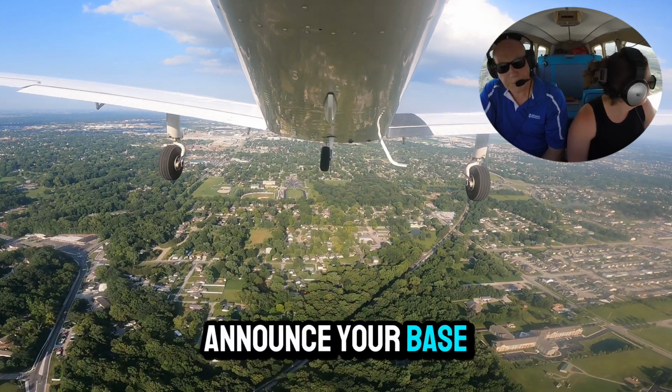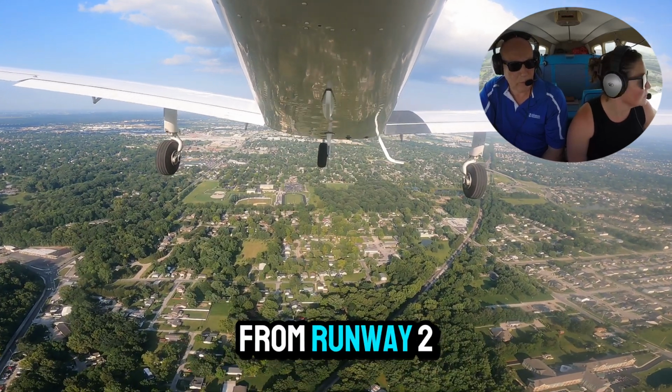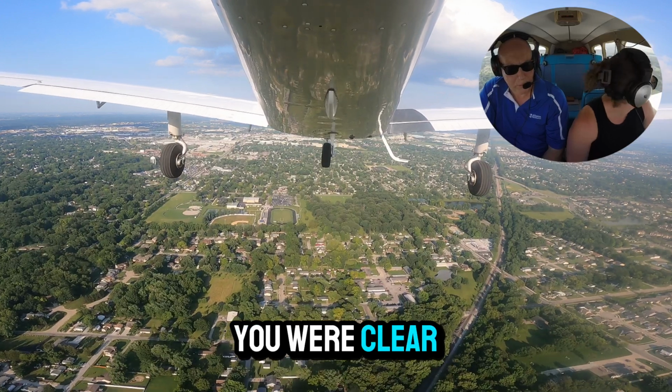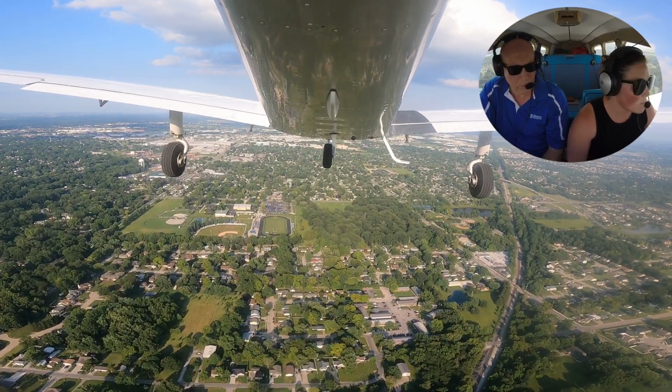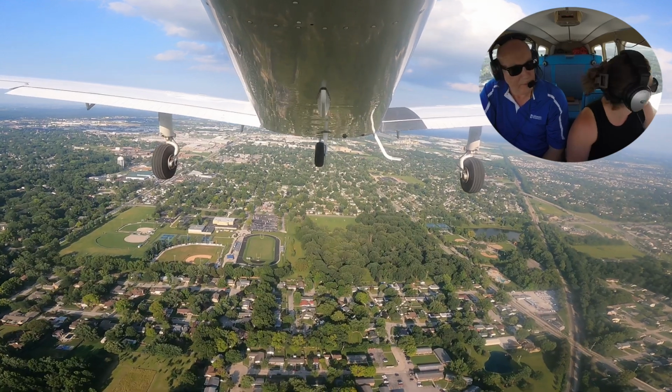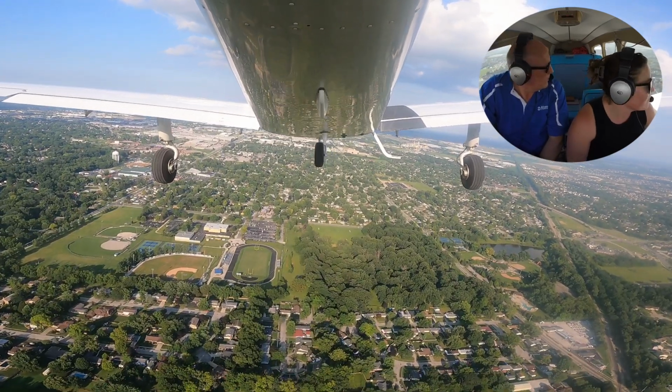Columbia Tower, Victor 25 is 10 miles to the northeast inbound with Sierra, full stop. Victor 25, Lafayette Airport, 3 miles to the north. You can expect a right base entry, runway 28. And you don't need to announce your base. To the north and expect the right base entry for runway 28, Victor 25.